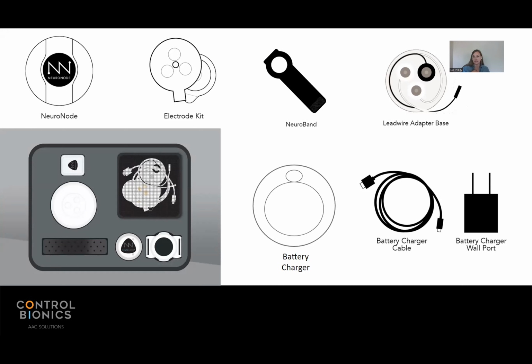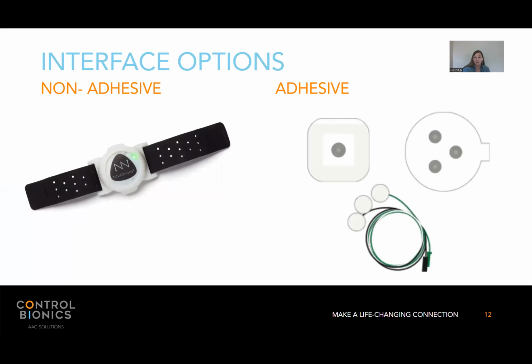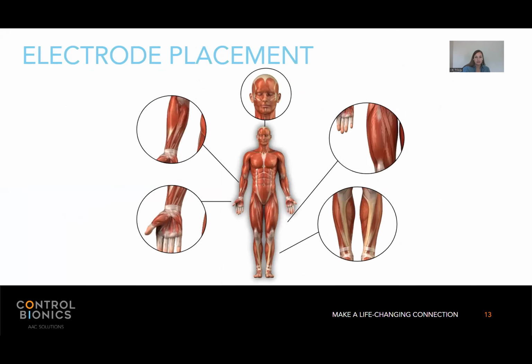And it is placed then on his clothing, so we can use the electrodes with the lead wires. And there is a charger, the cable, and the wall port. But that's what a NeuroNode kit looks like. Again, you have non-adhesive and adhesive options. And then there's a world of placement options available to you. These are probably our most common placements.